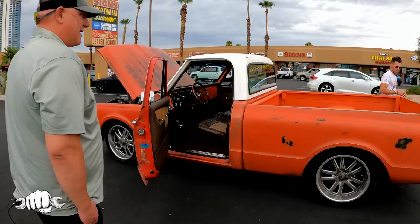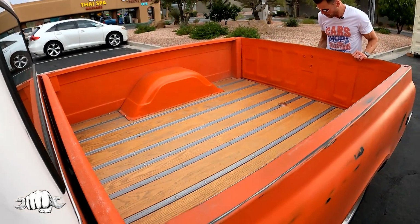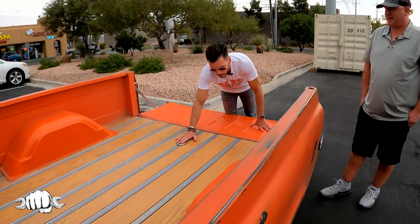And so the wood bed was added as well? Yes. I 100% wanted a wood bed. It adds to the look. That was a big deal for me. And then he put the gas tank in the middle.